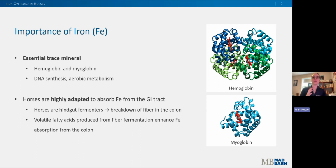So iron deficiency in horses is actually extremely rare because horses are very well adapted to absorbing iron from their gut. Horses are hindgut fermenters, which means they break down fiber in their large intestine. The breakdown products of fiber fermentation, called volatile fatty acids, can actually enhance iron absorption from the colon as well.